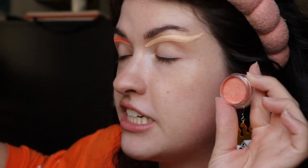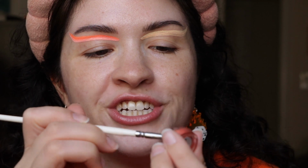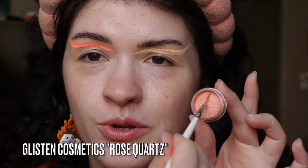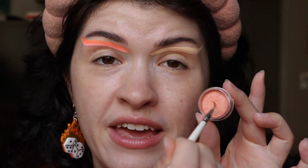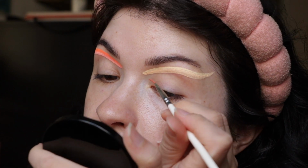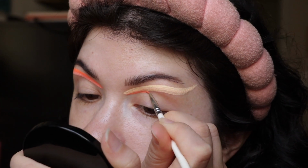Okay, my last two orange shades, can you believe we're finally finishing up, are kind of miscellaneous, like shimmery oranges. This is the shade Rose Quartz from Glisten, which you're probably like, Rose Quartz? This is orange. I thought the same thing. Maybe you're not thinking that, but that is what I'm thinking. And I'm not gonna wash my eyes off. I'm just gonna go ahead and swatch this under my pastels.